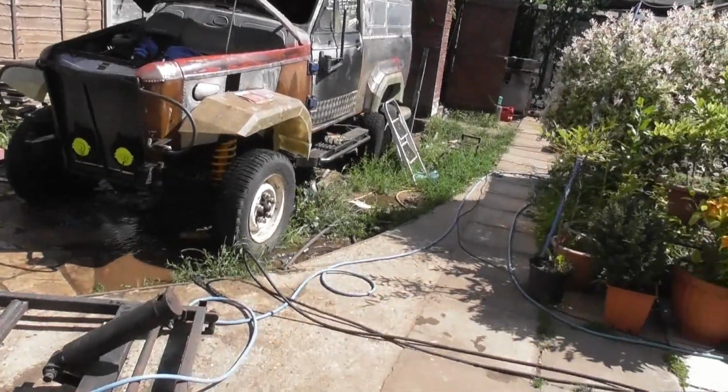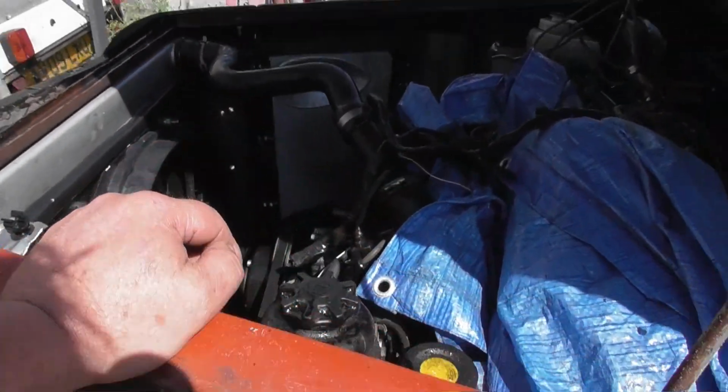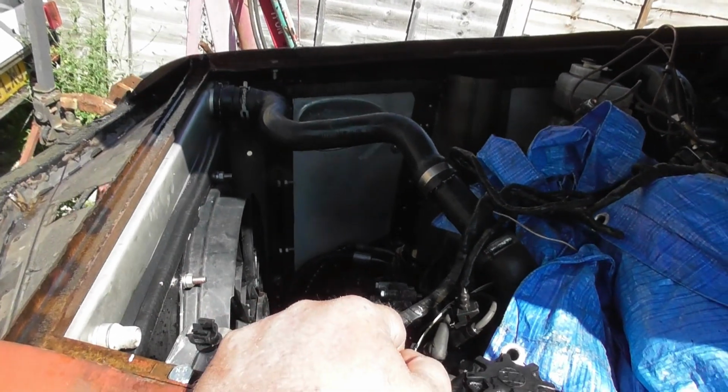Right, power washed. Started at 3 o'clock, finished at exactly 3:30. I'm happy enough with that. Yeah, that's a lot cleaner than it was.